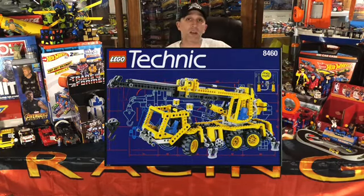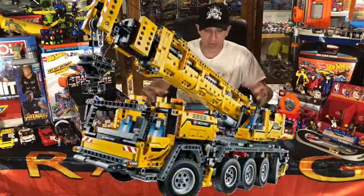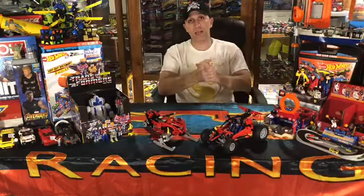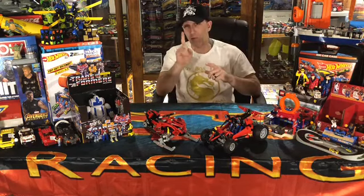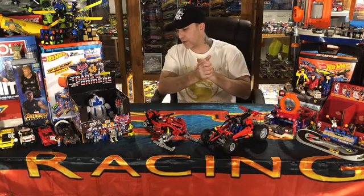This was a numeric crane truck. This was a huge yellow crane truck. And the crane actually could come down, pick things up, and put it back. It was really a neat concept for Legos. Hours and hours of a build for back then. I remember only one friend having it, only because I do believe it was a very expensive unit.